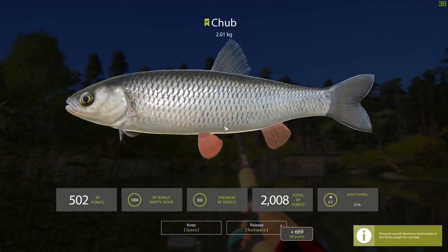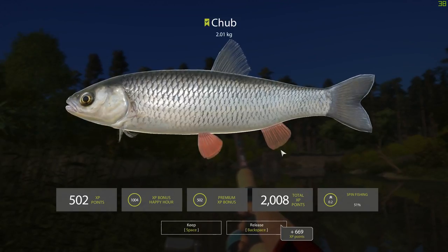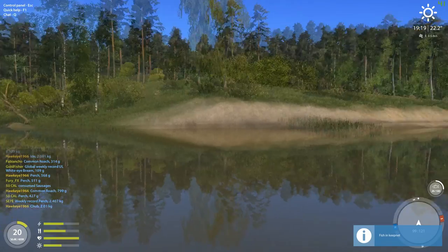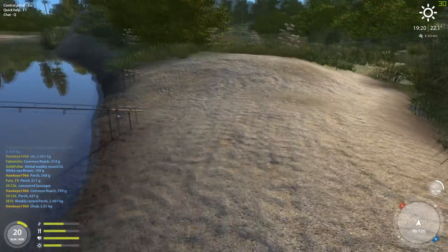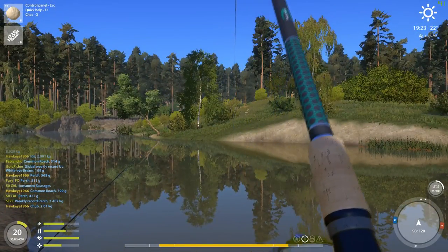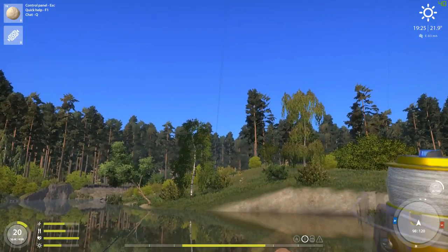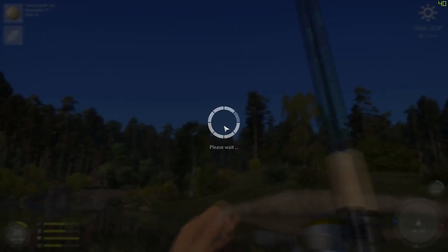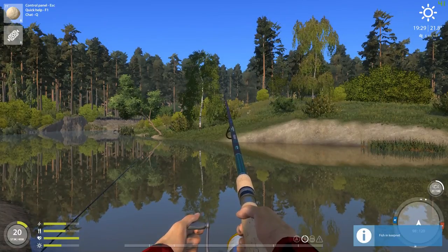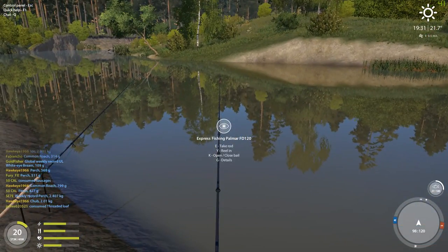Whoa! Personal record. Maximum total weight in my fish basket, a 2 pound chub. Or 2 kilogram chub, excuse me. Alright, I'm coming. That's pretty hard to believe, but then with all the ones I've been catching, I guess it isn't so hard to believe. Jeez. I tell you guys, we might as well keep this up.